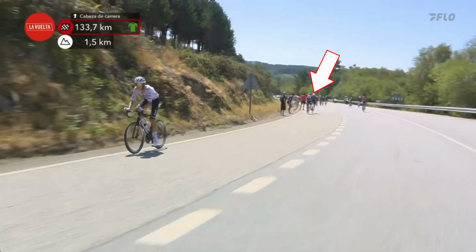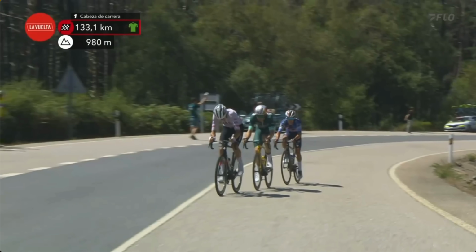Well, Wout van Aert gets a little bit of help because we'll see Billy Lesurf there doing some bulk of the work and Wout getting a little bit of recovery. They're going to bridge back up to Soler. Now we got 3 riders in the front. In the back, there's still attacks going all over the place, and Wout van Aert, Billy, and of course, Soler are going up the road.